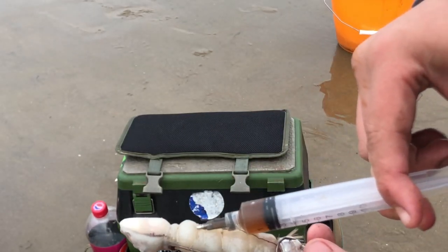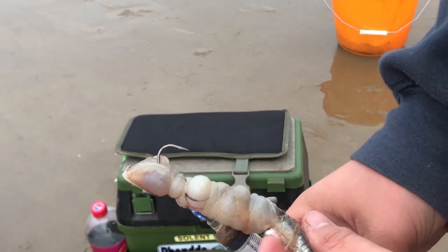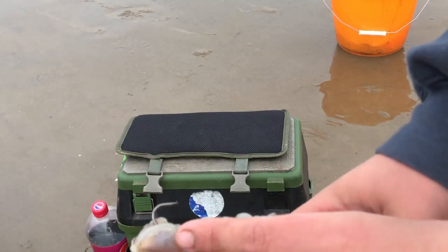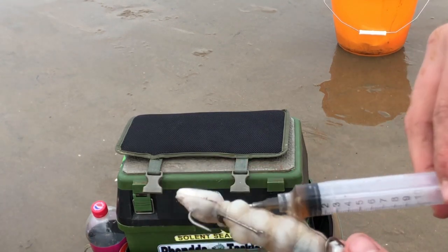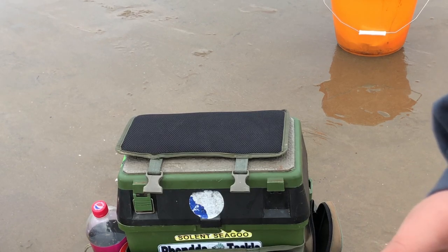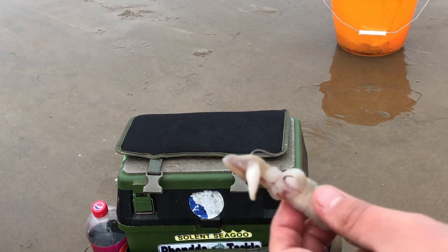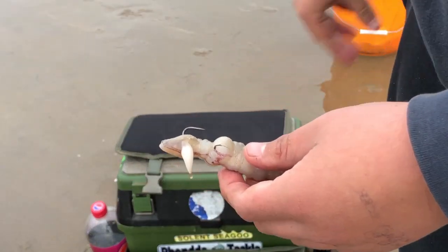Watch this, guys. There's it all going in right now. Can you see any escaping? It's coming out to where the hook point is. See it all bulging in the top too? That's what you want. There we go. And that's what you want. So it's just popped. The squid's come out to the top, as you can see right over there.